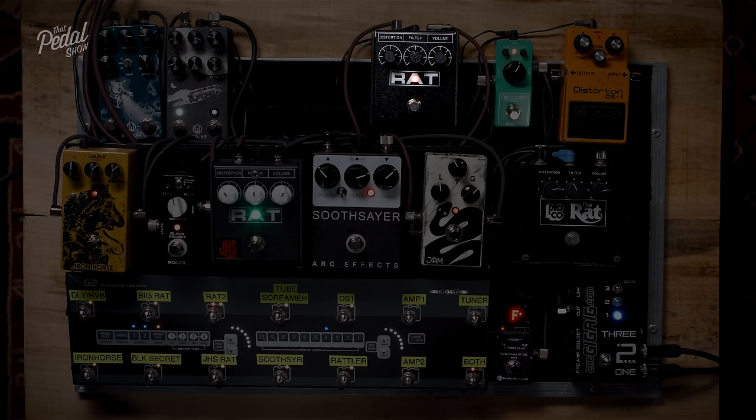But there are a lot of options inside. This is the way it comes. So on the left-hand side, we had the LEDs going. And then the middle, no clipping from the diodes. And then on the right was asymmetrical. Very cool.